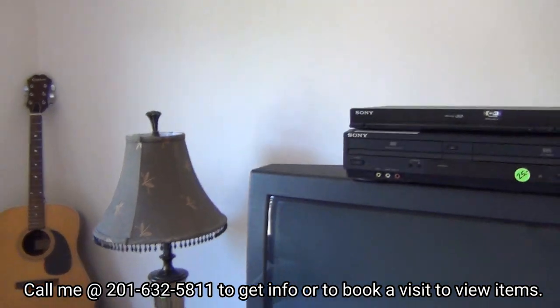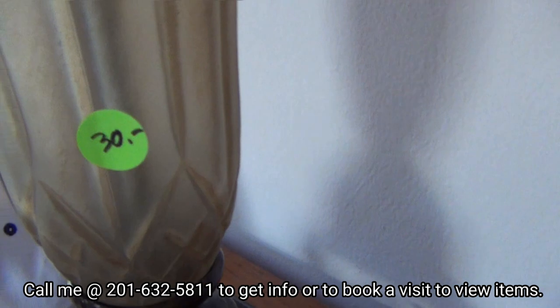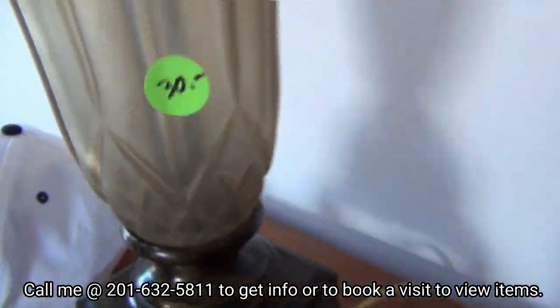And so there's the other one right over there, and that's the three-way. Same lamp, basically. I'm going to let them go as a set only. So $60 for the two.